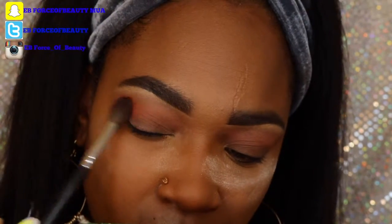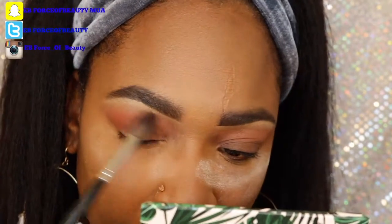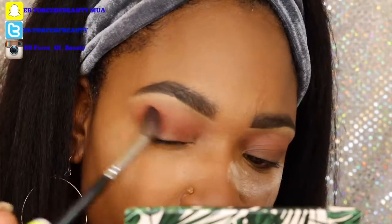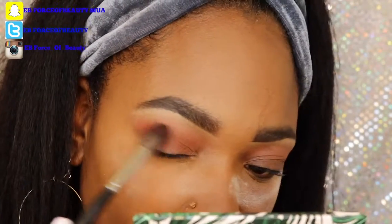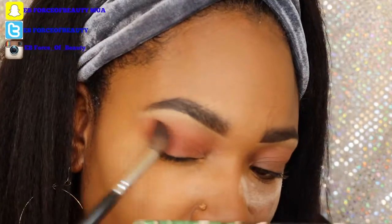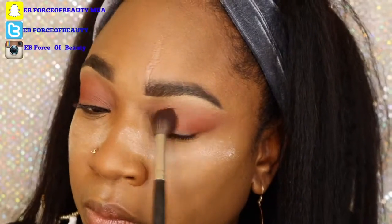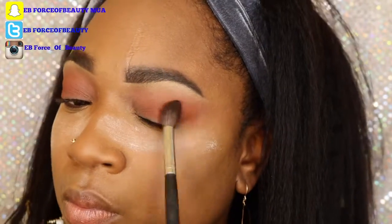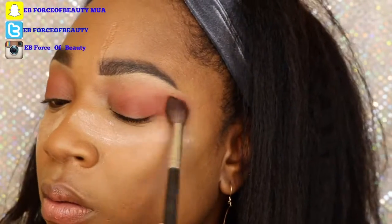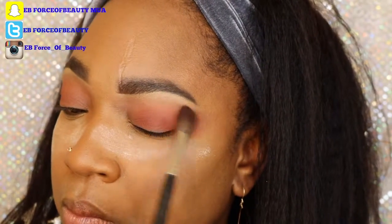I was going for a more smoky look using the black glitter. But ooh, child. The ghetto. When I tell you, yeah, no. And you're going to find out in this video because I had the most difficult time making the black shade stay. I had the most difficult time making the glitter from the black shade stay.